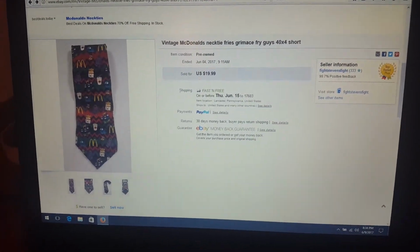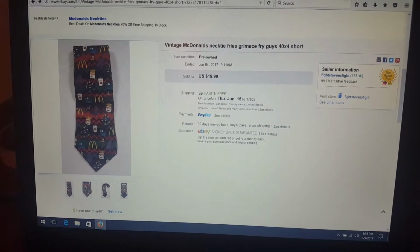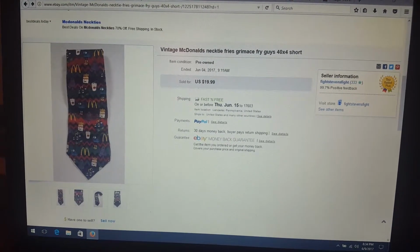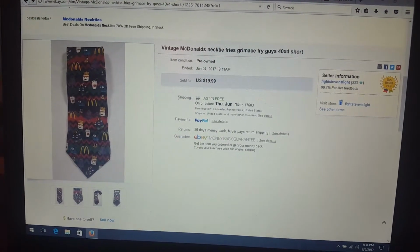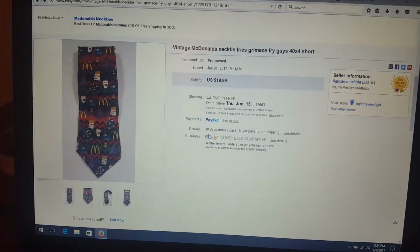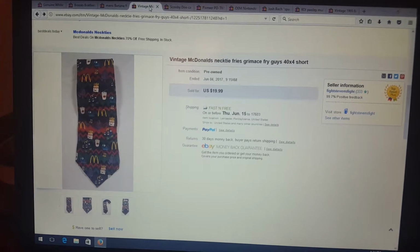This here, another necktie here. I bought this for 50 cents at a yard sale. Guy had a huge bin of novelty ties. I found some Mickey Mouse, South Park tie, all kinds of different novelties. I bought all of them. He wanted $1 a piece. I offered him 50 cents a piece for them. He took it because I was buying so many.